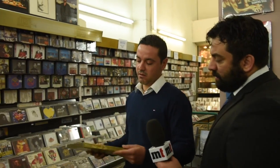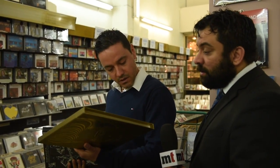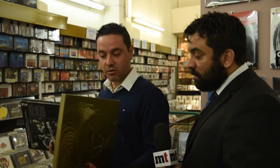This is another limited edition Elvis from the 60s. Wow. Actually, it could be prior to the 60s. It's in mint condition, and this is what holds value. So a lot of people buy them just not to actually play them, but just to have them.